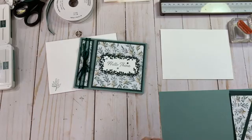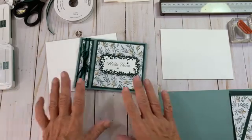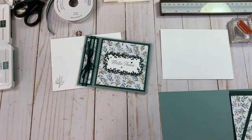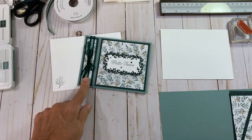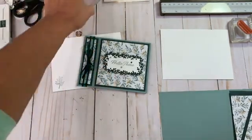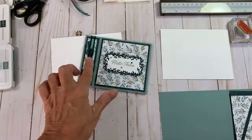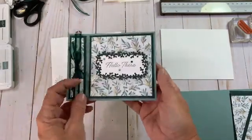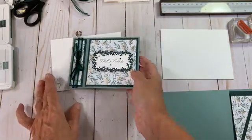So let's go ahead and start with this card. The colors in here are Evening Evergreen and Soft Succulent, and that's what I've used really the whole week. And then I use the Evening Evergreen open weave ribbon. I'm really excited about that. That looks so pretty over there, doesn't it? Just a really nice card, so simple though, absolutely so simple.